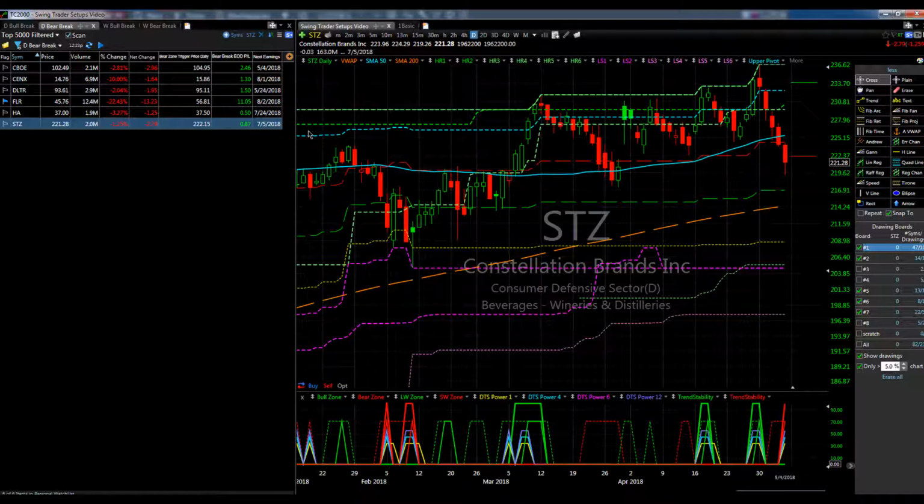Now this is just momentum to the downside. This is not a consolidation break. That don't mean it don't keep going. So a lot of interesting stocks when you find these bears on such a strong day.